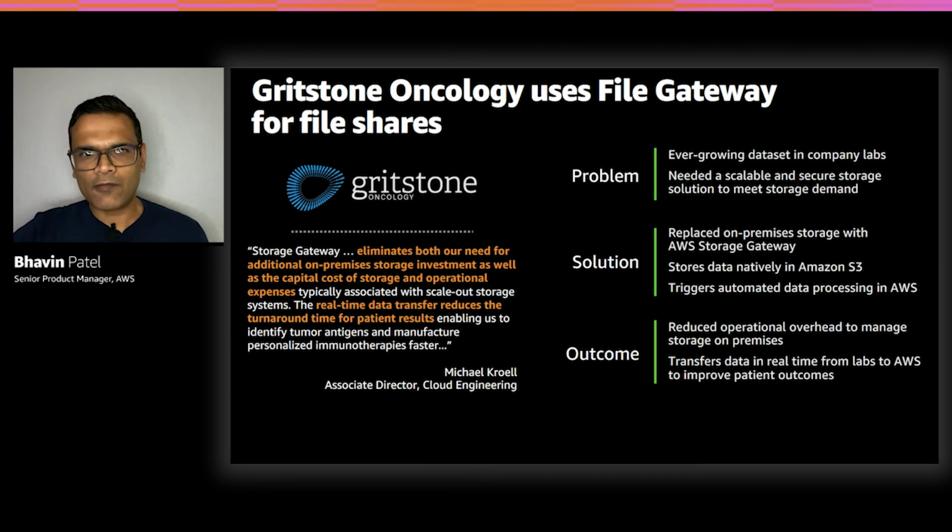It was difficult to plan for and incur upfront capital costs for purchasing large storage systems. They started using File Gateway for their on-prem storage needs. They were able to transfer data in real time from their lab systems to S3 and ultimately store that data in S3. They were able to then trigger downstream processing of that data in the cloud to develop personalized immunotherapies for cancer patients. Using File Gateway in conjunction with S3 has not only helped them eliminate the need to purchase additional storage on premises, but also improve patient outcomes.